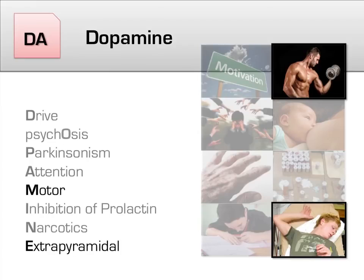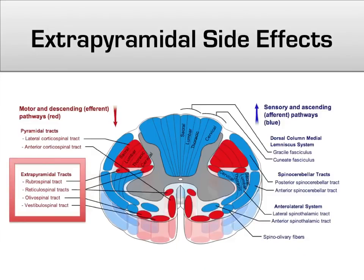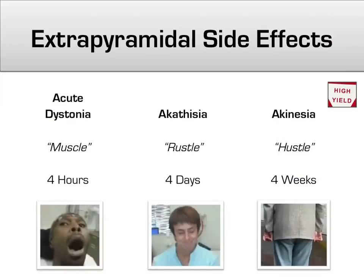Next, we'll focus on the effects that blocking dopamine has on the motor pathways, including a discussion of the famous and high-yield extrapyramidal side effects. Extrapyramidal side effects are named because they are motor effects that occur outside of the medullary pyramids. While the medullary pyramids involve efferent tracts going primarily to voluntary muscles, the extrapyramidal tracts involve largely involuntary muscles. There are three main types of extrapyramidal side effects, and luckily for you, they progress in an easy-to-remember order.